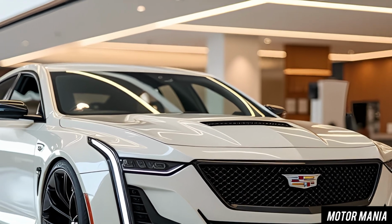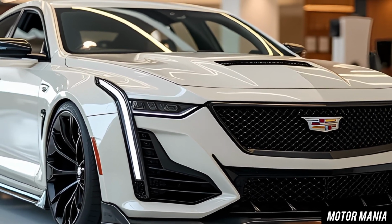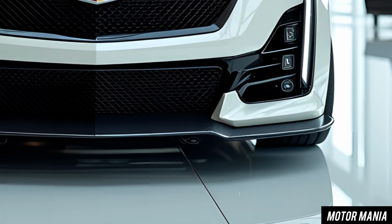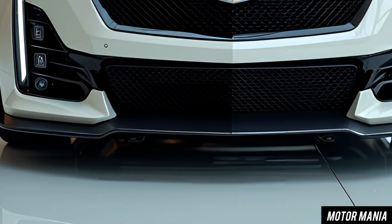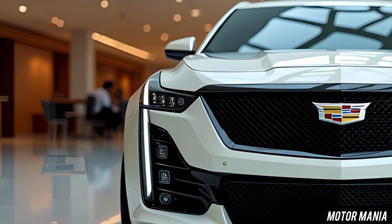If you're a fan of powerful sedans, aggressive styling, and American engineering at its finest, the 2026 Cadillac CT5-V Blackwing should definitely be on your radar. It is a car that makes no excuses and delivers excitement every time you get behind the wheel.